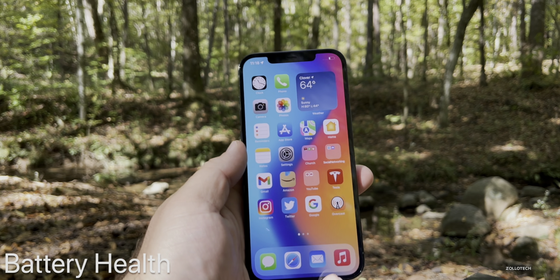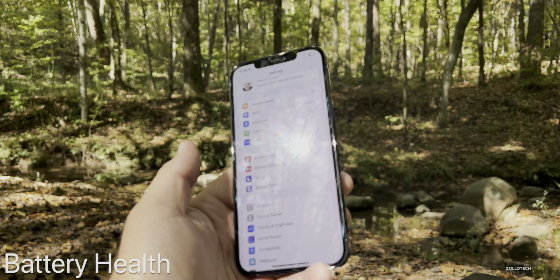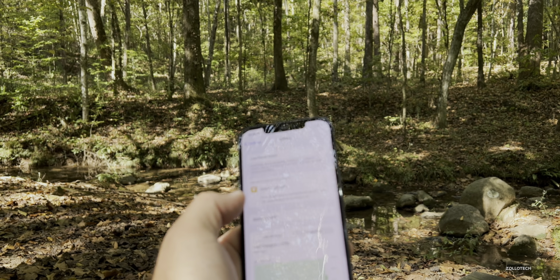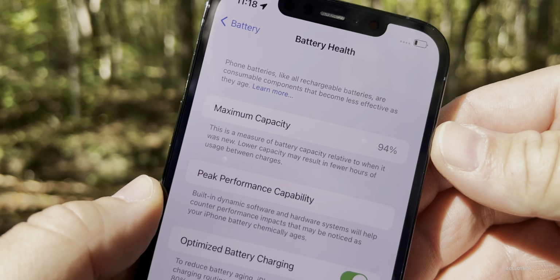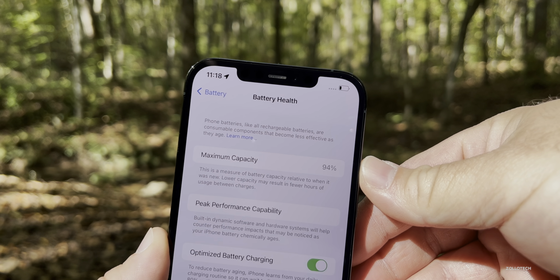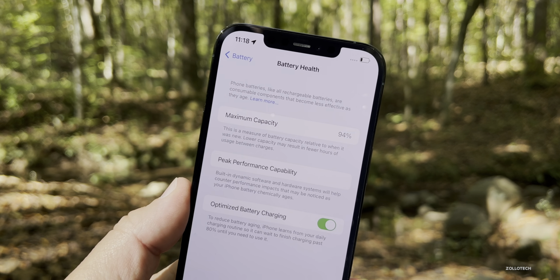Now, as far as the durability of the battery, this is still an all-day phone with iOS 15, 15.1, no problems there. But if we go to the battery, my battery health over the past year went down to 94%. Apple says 80% after 2 years is normal, so about 10% a year is normal, and I put this on a fast charger every single night.